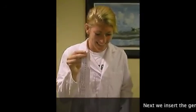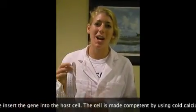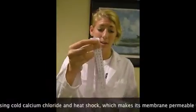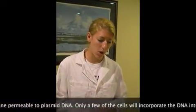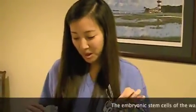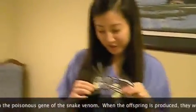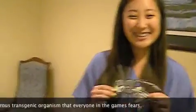Alright, next we insert the gene into the host cell. This is made competent by using cold calcium chloride and heat shock. This makes the membrane permeable to allow the plasmid DNA to enter the cell. However, only a few of the cells will incorporate the DNA into the genome of the wasp. The stem cells of the wasp will contain the poisonous gene of the snake venom. When the offspring is produced, they will be the dangerous transgenic organisms that everyone in the games fear.